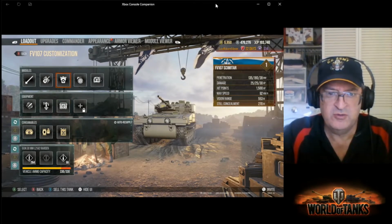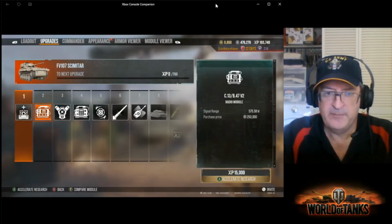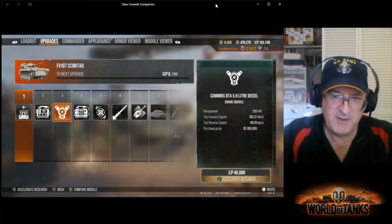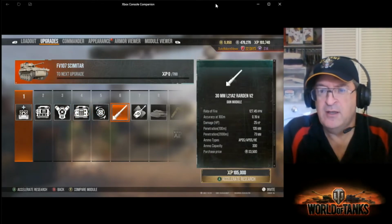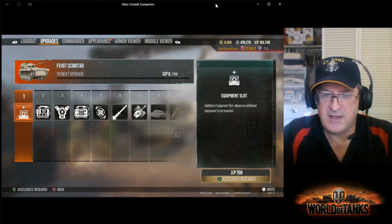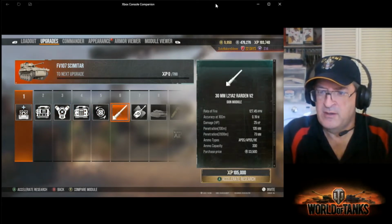You have to go to the upgrades to unlock the final equipment slot. No big deal, 700 points. I could spend free experience to do that, but I hoard free experience. I'll get that in one match, no problem. In fact, well, I'm not going to get that anytime soon. What kind of gun is this anyway? Okay.